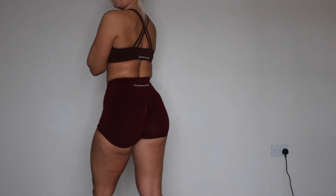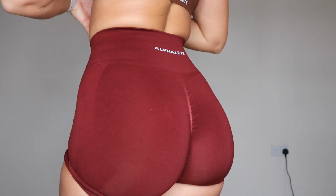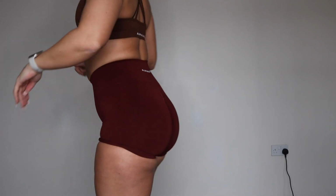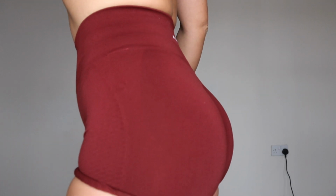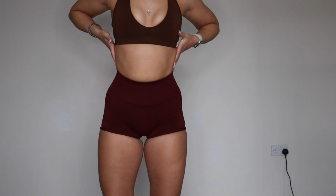I think this is another safe colour. So if you are a red girly, you'll definitely like these. These are like a deep burgundy. I'm personally not really a red girly, so they're not my favourite. But yeah, this is how the medium shorts fit on me.